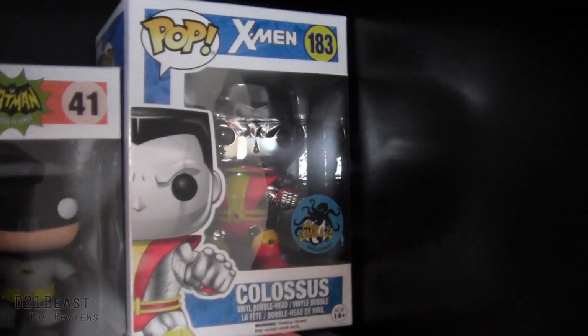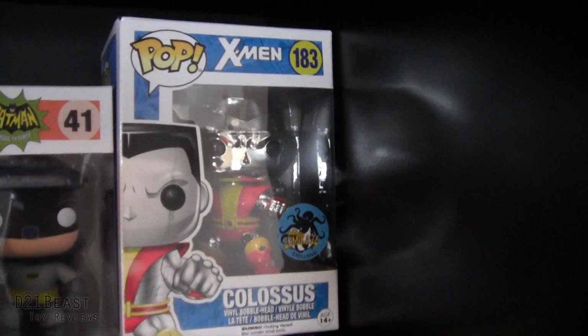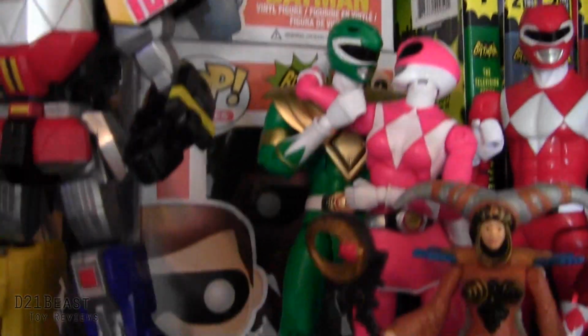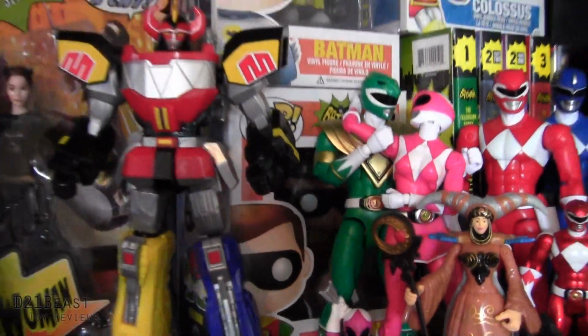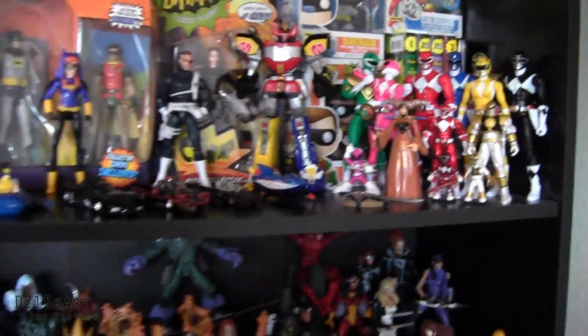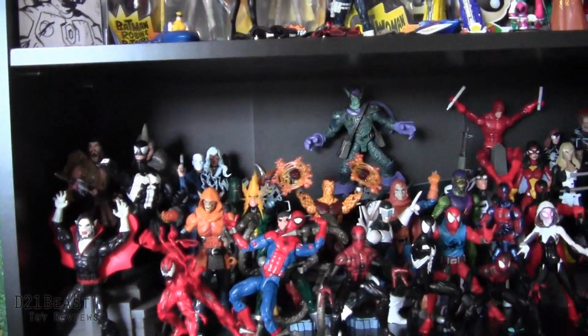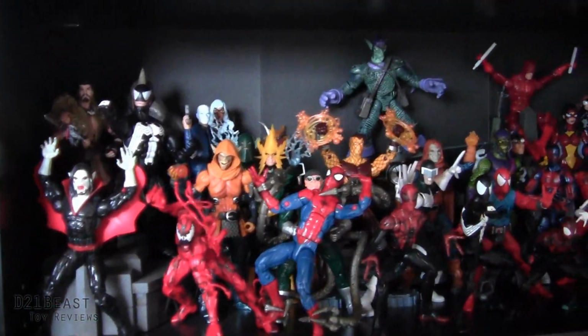And then some more pop vinyls. I've got this Chrome Colossus figure. Really cool looking pop. And then we have Batman, and in the back, if you can see him, Pop Robin. So that's my complete pop collection, if you guys were curious about that. Below them, Spider-Man's probably my second love when it comes to Marvel, and I have this huge Spider-Man shelf.